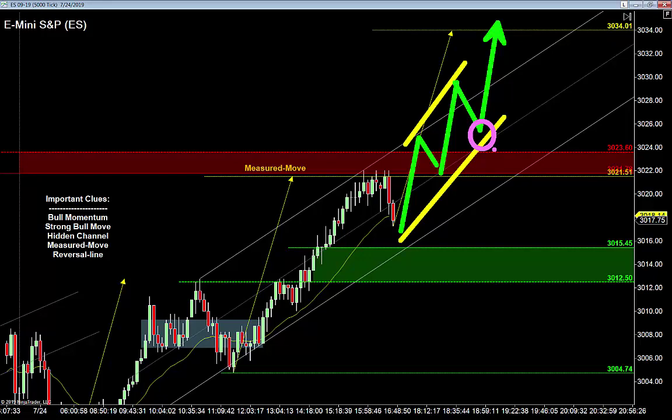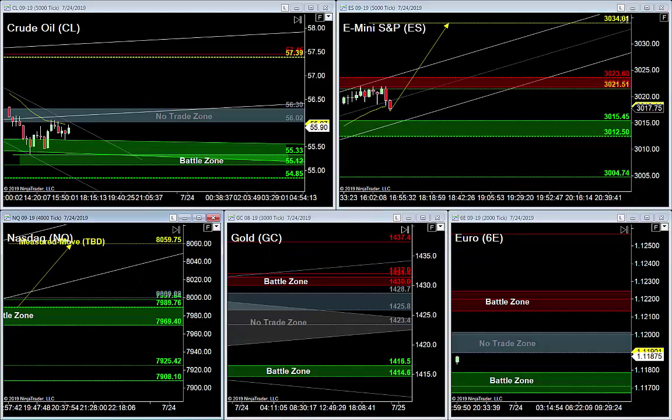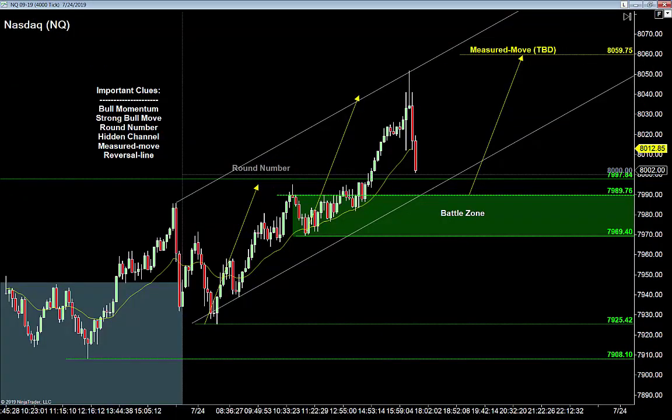The market's always trying to get somewhere. In a trending market, they're trying to get those measured moves. They're trying to get channel rotations. All right, guys, good stuff here on the S&P. Now we know both up, down, and sideways. Let's grab that Nasdaq, shall we?